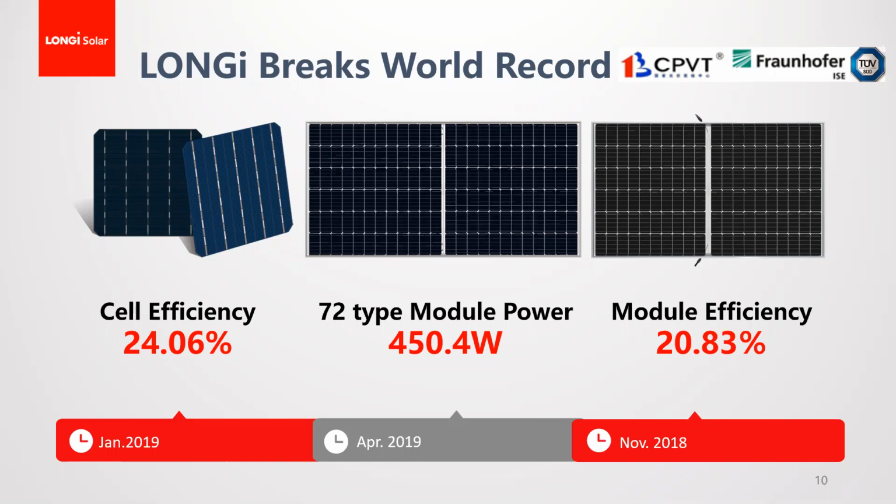And in the module space, with the half-cut technology, we are able to demonstrate module efficiency of over 20%, which was previously only possible with advanced N-type cells, N-type technology like heterojunction or IBC. Nowadays, you can realize it with Mono PERC technology. We also have demonstrated a 72-cell module with over 450 watt power output, which we just announced about 2 months ago.